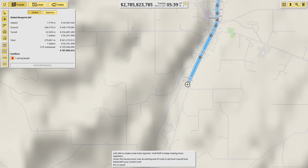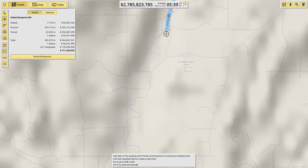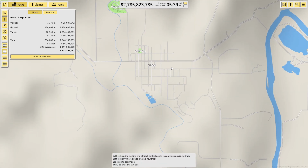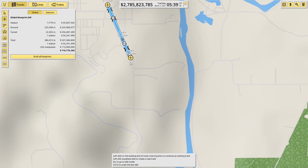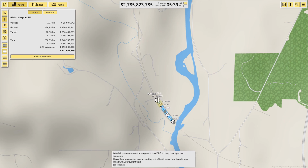So from here, we want to go down, down, through here, and through Vader. Where do we want to go through Vader? Probably right over here. Yeah, just like that. And this is going to give us a hard turn. But what we want is, I think, to cross right about here.